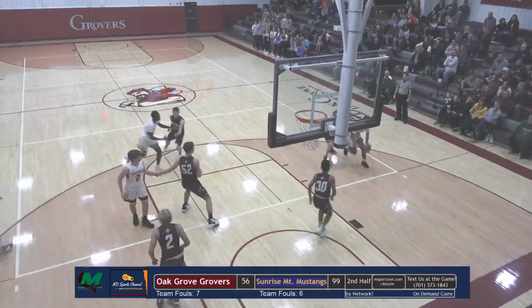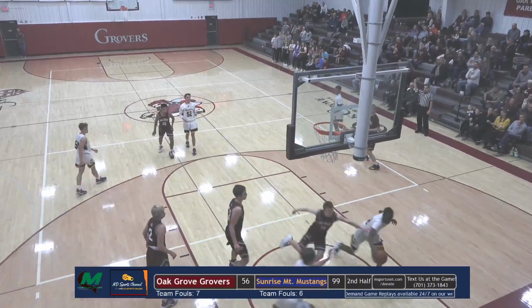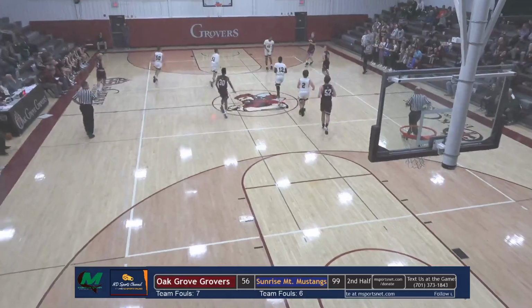That's Giddens with the basketball, working his way towards the hoop, picks up his dribble. Top of the key, 3, 19-9, a little bit short. More like 19-8 on that one. And rebound is pulled down there by the Grovers.